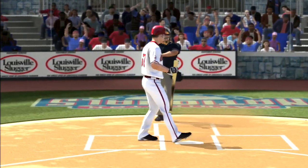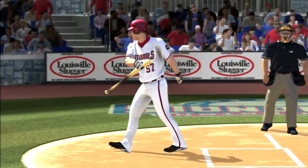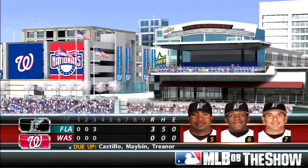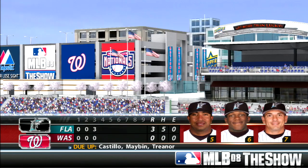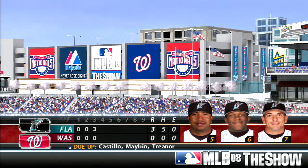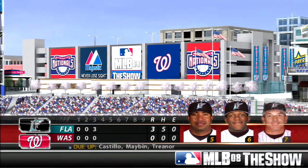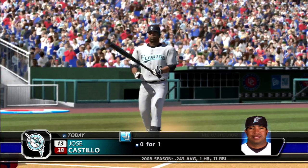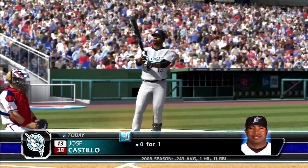Swing and a miss as the slider sets him down for the final out of the inning. Nothing across here this half. 3 innings complete. Florida's out in front, 3-0. Jose Castillo will stand in now to get us going here in the 4th.